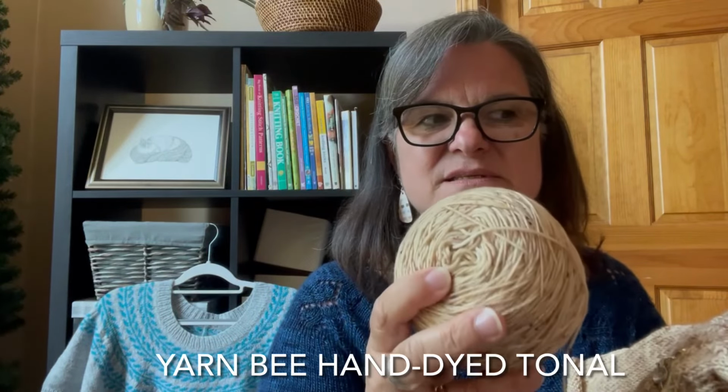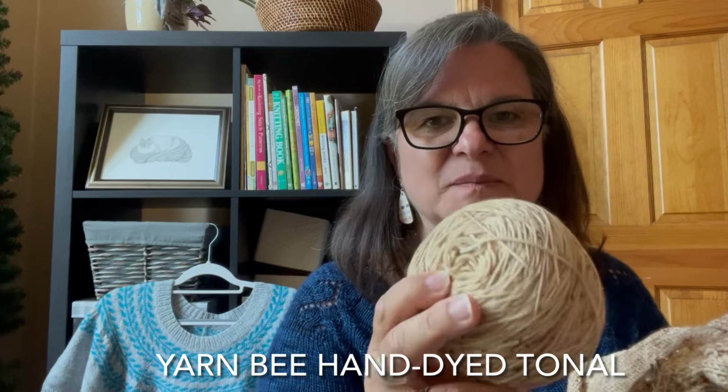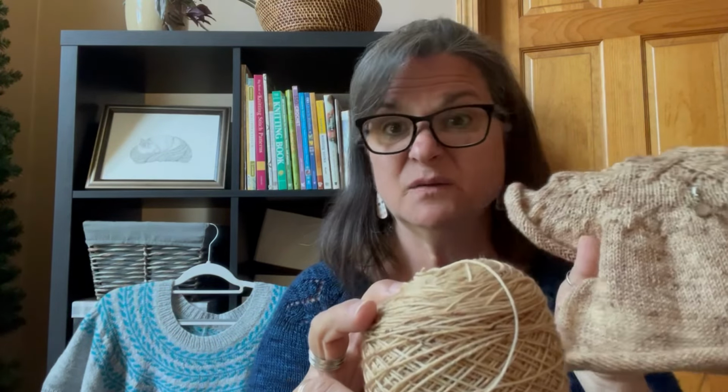And I believe this was Hobby Lobby yarn that I picked up because there had been a clearance on them and I wanted to try and see how it worked up for a garment. And it worked up beautifully.